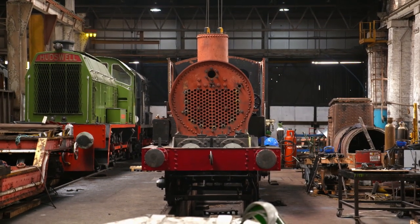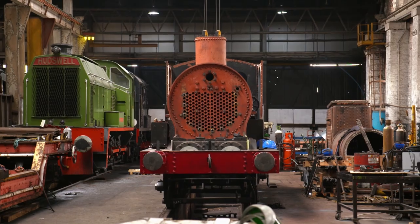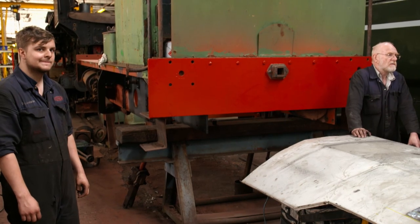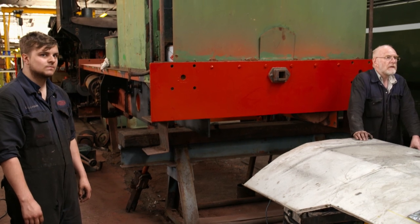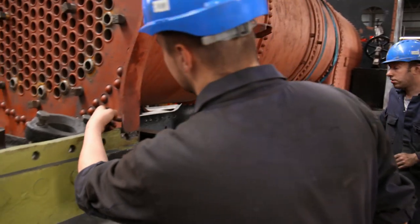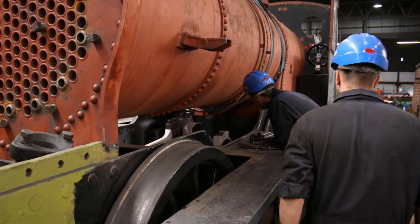Oh, dear. The boiler isn't level and is tilting to one side. It's going down the railroad and the boiler starts to try and skitter from side to side. I still think it needs to come off this tube plate side. What is it?